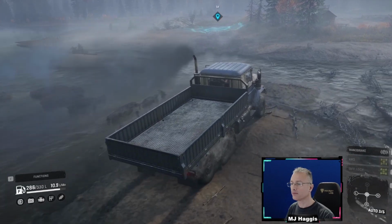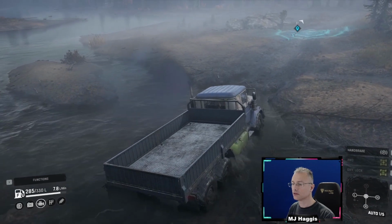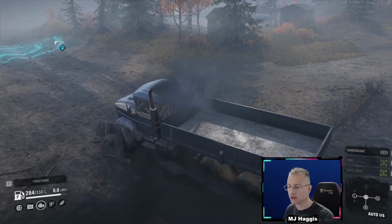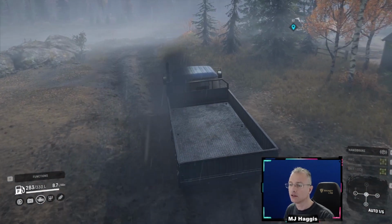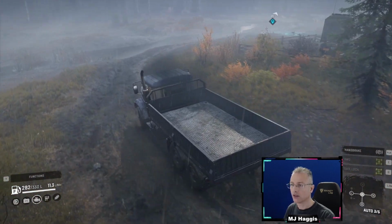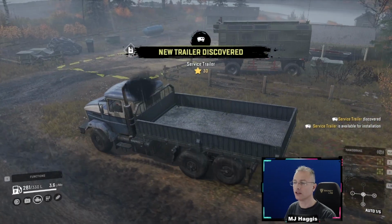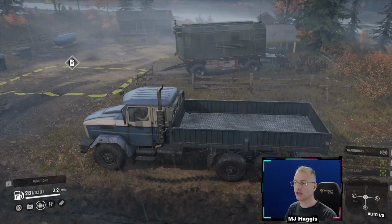Peaceful. Sure there'll be the raised suspension for this as well. I'm not too sure where that is. Mighty handy if it was in the Michigan map. Gearbox is probably equally as important. Oh, there's a service vehicle there. Nice. New trailer, service trailer. That's handy. Leave that there.